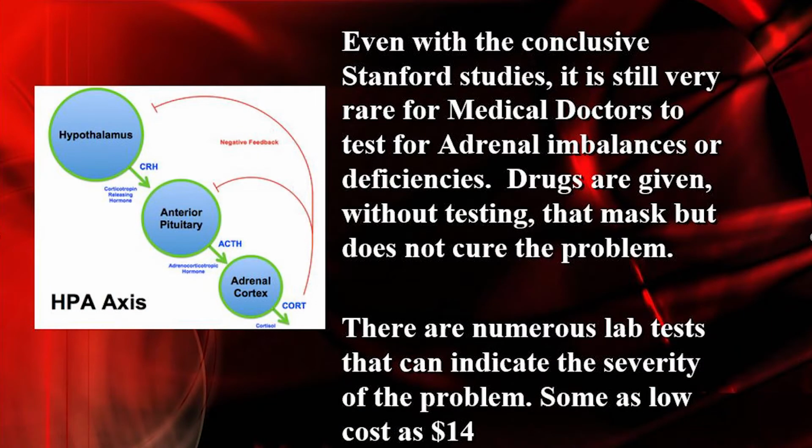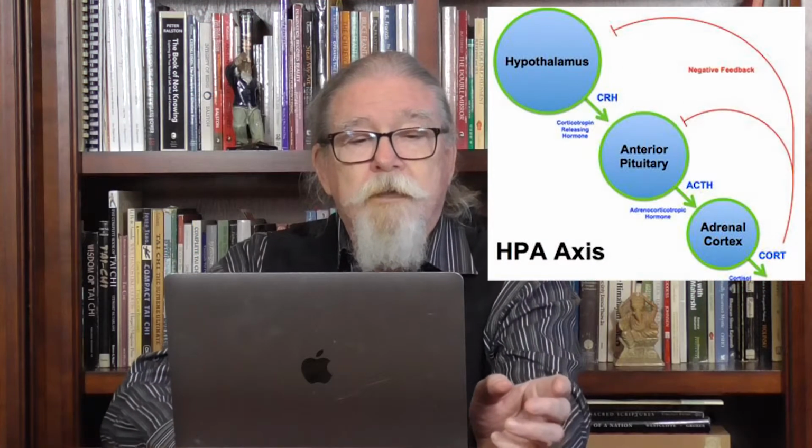Okay, even with the conclusive Stanford studies, it's still really rare for most medical doctors to test for adrenal imbalances or deficiencies. Often they're given drugs for anxiety or depression without any lab testing. So that masks, but it doesn't cure the problem. And so here's just a little diagram up here.